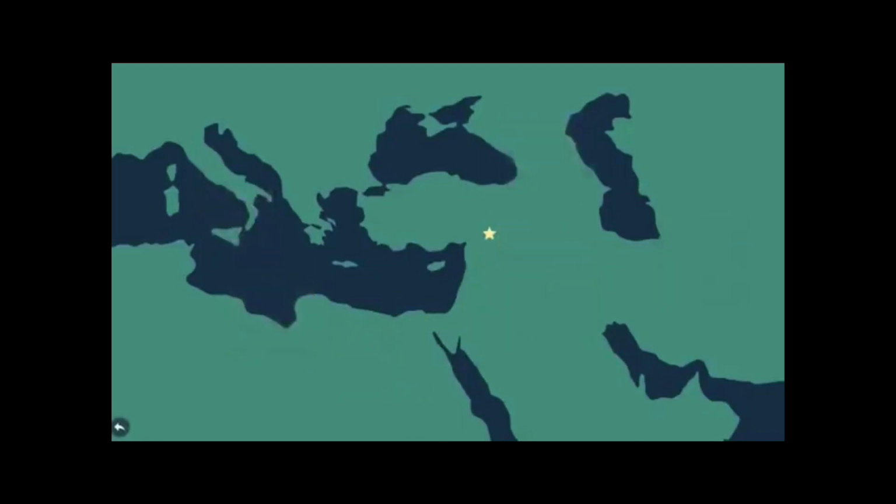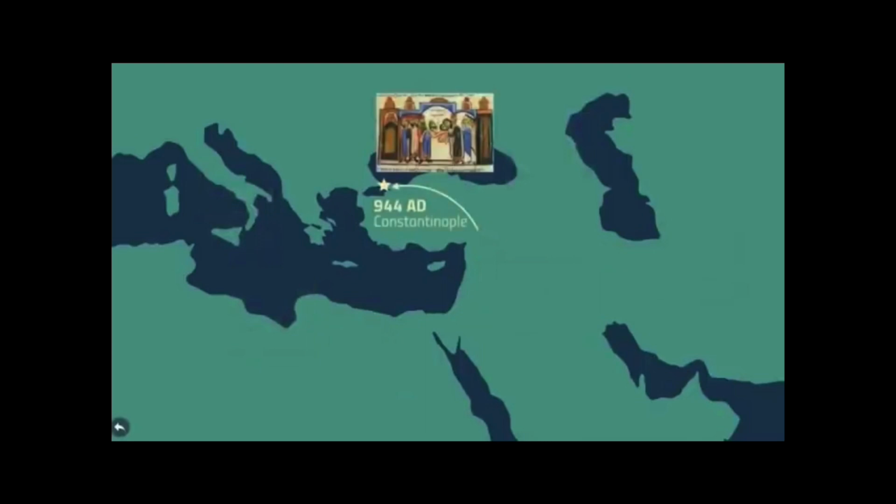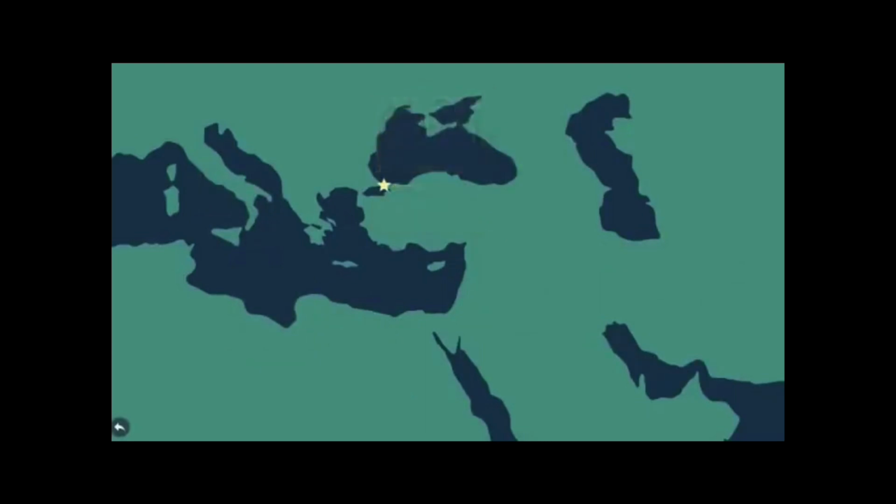The image remains in Edessa until 944 when it's brought to Constantinople. Sometime before 958 AD, someone in Constantinople removed the cover, unmounted it from the board, unfolded the shroud, and discovered it contained the entire body image of Jesus, becoming known as the Shroud that God wore.